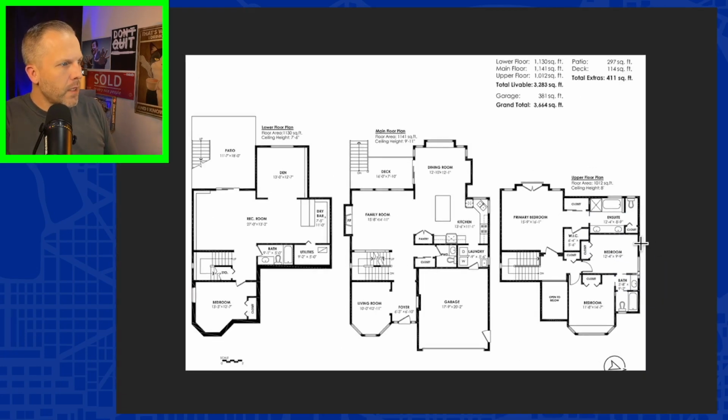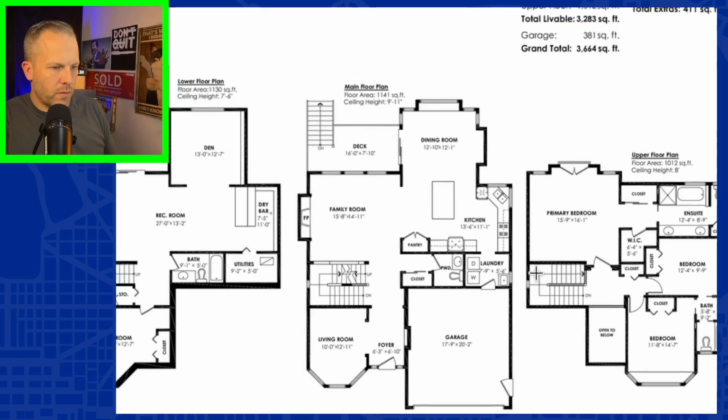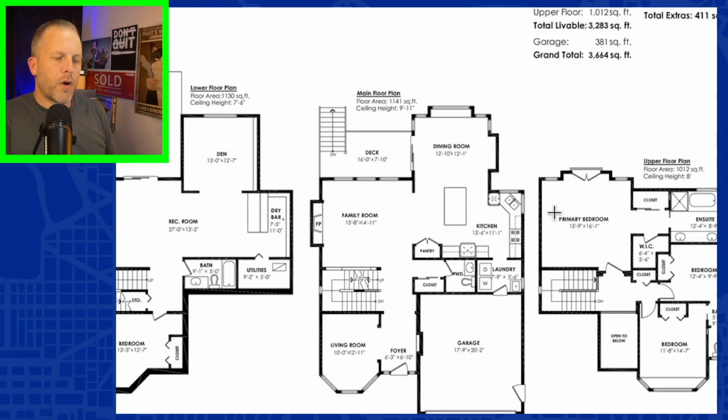Moving upstairs, let's see if I can shift this over for you so we can see it all. Moving upstairs, you do go again around the return staircase, so it does turn back around. You do have a landing. The primary bedroom is at the back of the home. Personally, I like it that way. It's quieter usually at the back of the home than where the front street is.